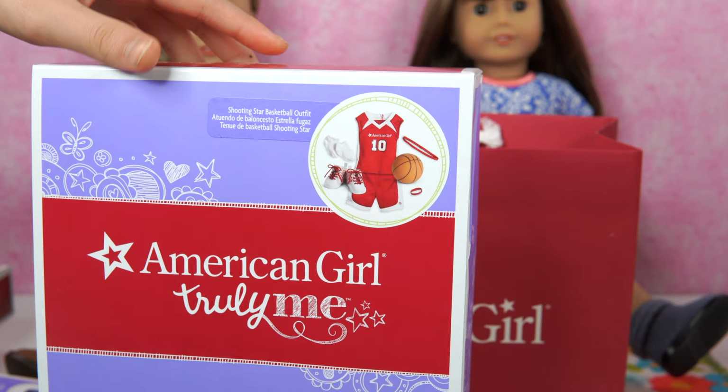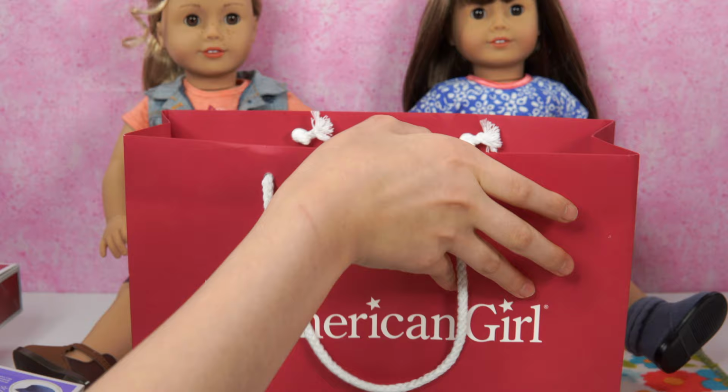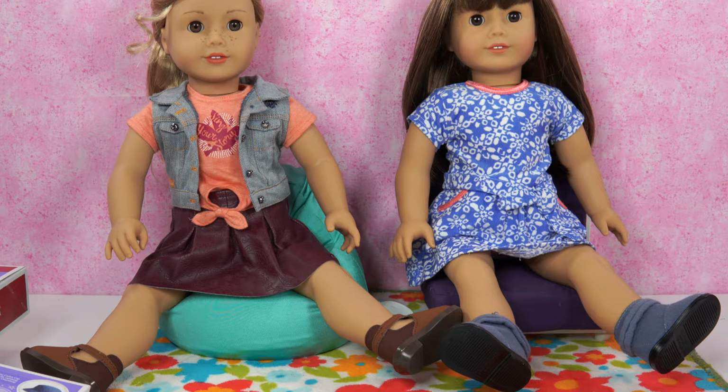I wonder which doll would like this one. Who's the sporty type? Maybe we can shoot a basketball with Judy's. That sounds like a great idea. Then when we take it away, we see our dolls in the back.